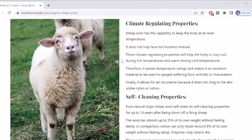Now, there are other ways you can ruin that wool. For example, what's mostly done in the industry is that most sheep wool undergoes mite and moth treatments to get rid of these things. Now, sheep wool is all of these things already naturally. So the question remains, why are these treatments being done?